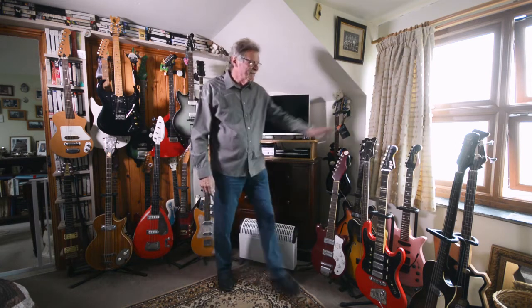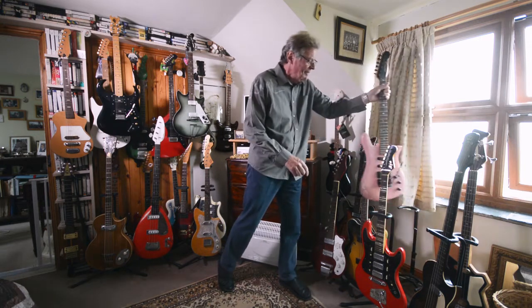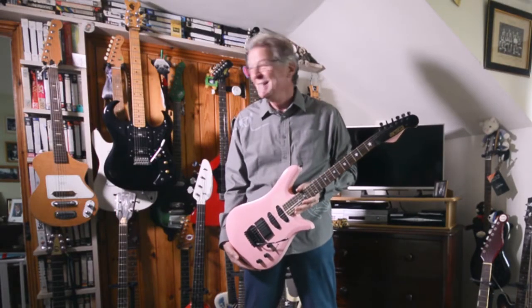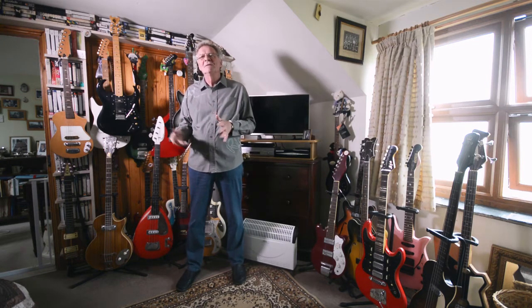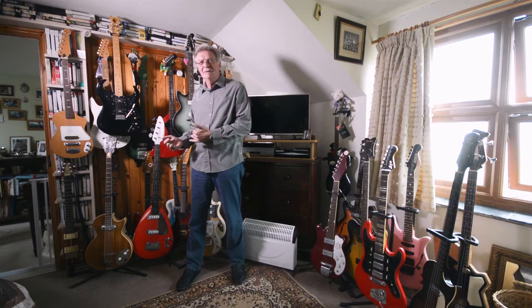And one of them, of course, is this Star Force guitar, which is featured in the Ultimate Guitar book. I like it because it's pink, and let's be honest, every rock guitarist wants to use a pink guitar, don't they? My collection is guitars that I like, but it covers all different eras, right from the 50s to the present day. It covers different countries of origin, but in particular Great Britain.